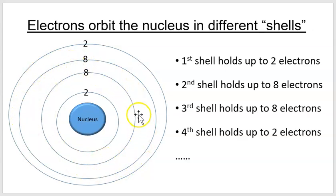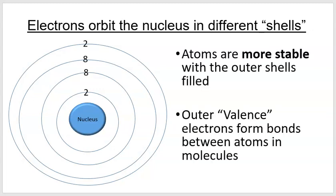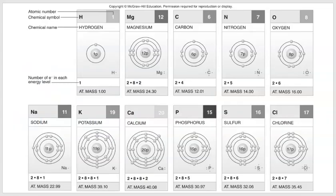This second shell can hold up to 8 electrons. Outside of that, there's a third shell that holds another 8 electrons, and outside of that, there's a fourth shell that holds another set of electrons. The reason I go into this isn't because I'm evil. It's because atoms that have their outer shells filled are going to be more stable. These outer electrons are known as valence electrons, and they're what's actually involved in forming the bonds between atoms in different molecules and compounds.